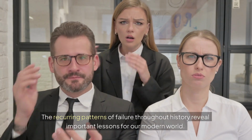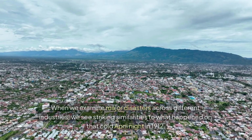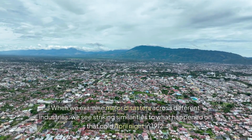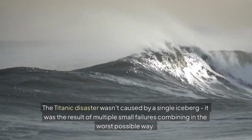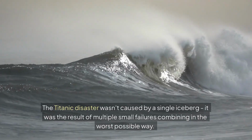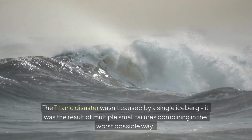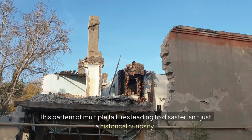The recurring patterns of failure throughout history reveal important lessons for our modern world. When we examine major disasters across different industries, we see striking similarities to what happened on that cold April night in 1912. The Titanic disaster wasn't caused by a single iceberg. It was the result of multiple small failures combining in the worst possible way.